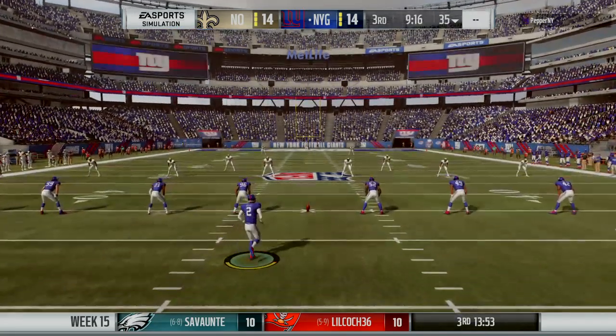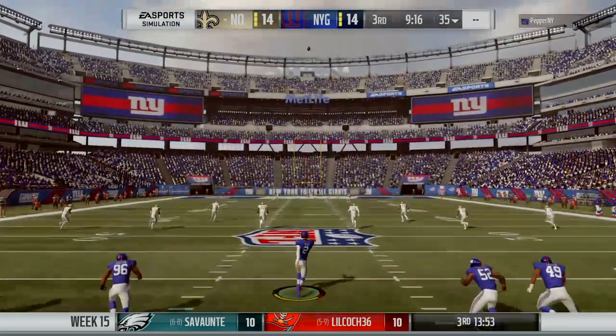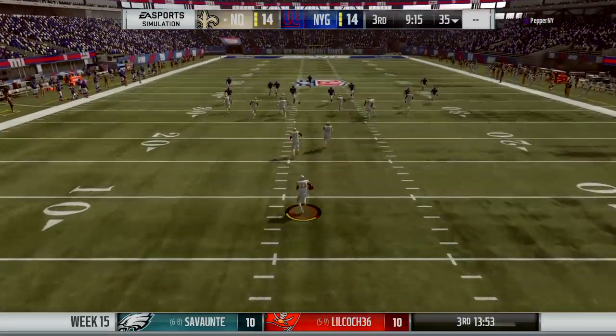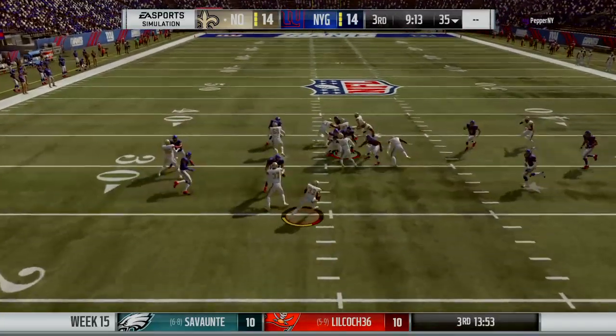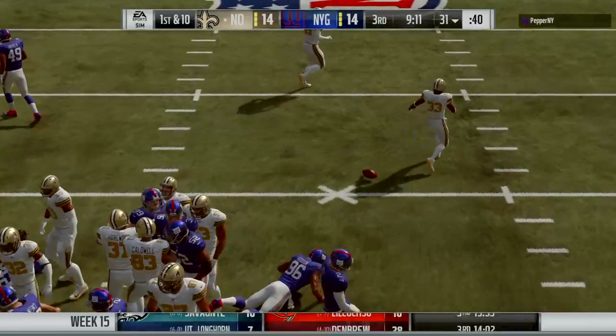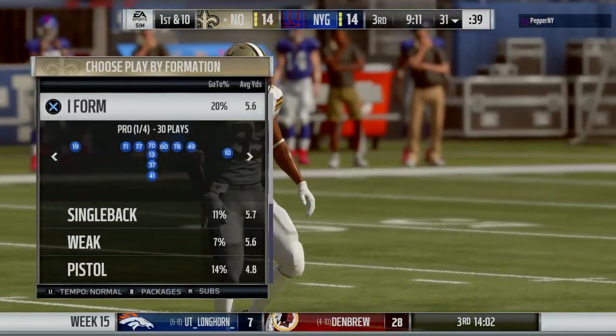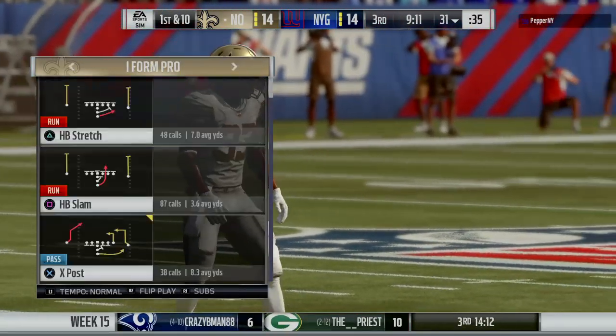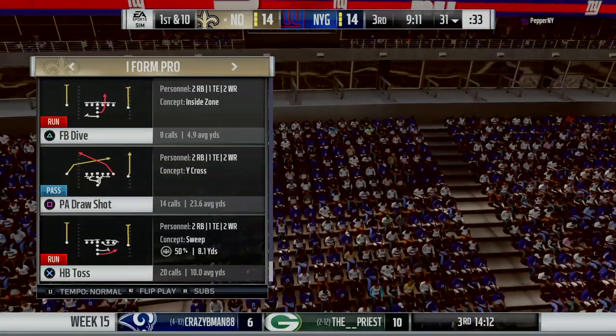So we're right back where we started. All even as the kick's away. This is taken at his four. And nice work on the return as he'll start their drive just past the 30-yard line. Now the attention turns to the Saints offense getting ready for their first possession of the second half.